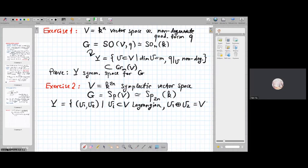Again, this is a subvariety in the product, now in the product of two Grassmannians of n-dimensional subspaces in V. And the exercise is to prove that Y is a symmetric space for the symplectic group. Okay, so let me stop the first half of my lecture here. If you have any questions, then please go ahead.